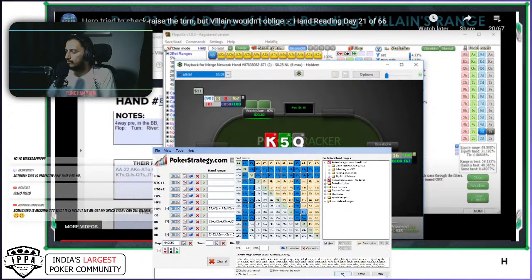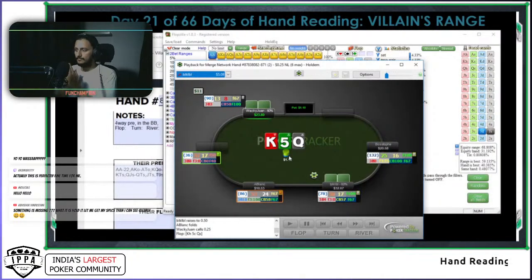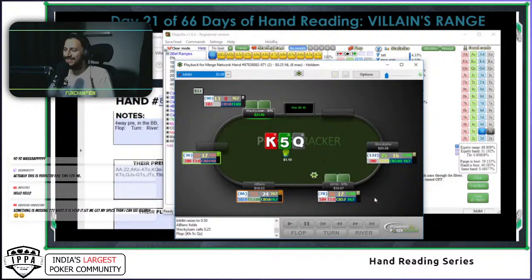So that's probably what Sky means when he says that this board hits our calling range so much better. But all the other broadways hit something good on this board. He's got a ton of underpairs, nines through deuces, or jacks through deuces, that aren't going to be too happy on this board. So I think our range in general hits this just a little bit better than his range does. But let's see what the action is.